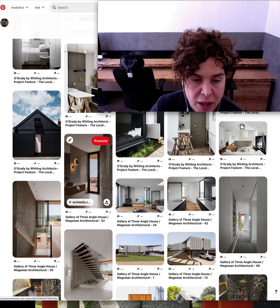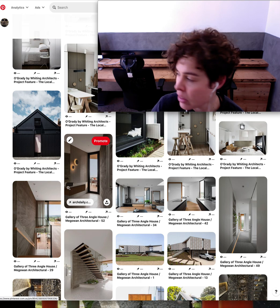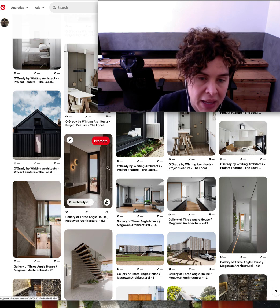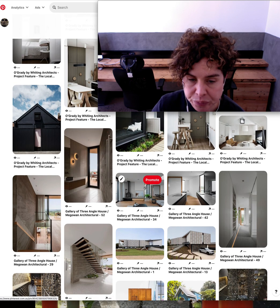I pinned this bathroom because I really like the wall lights above the vanity. It's not a standard shape vanity, and the towel rails are, I'm going to assume, a heated vertical towel rail, which is just a really nice detail.